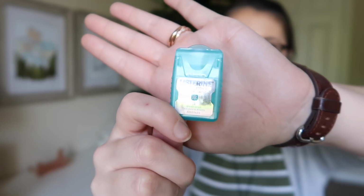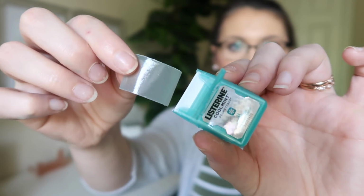Continuing with the mouth health trend, these are Listerine pocket packs, and this is one of those things that I also used as a child, even though it burned the heck out of my mouth, because these little strips are so strong. But I just thought about it and I was like, why don't people use these anymore? They are so much better than mints, and they are in the perfect little tiny package. So I literally just stick this in my wallet and they're there always. They do a really good job.